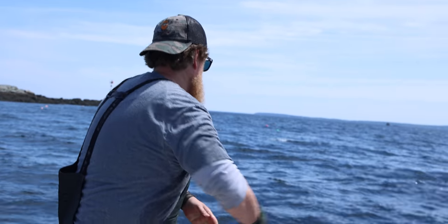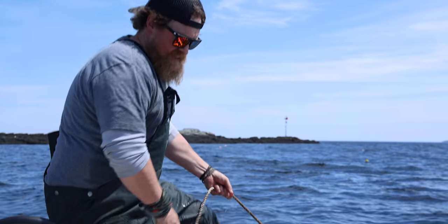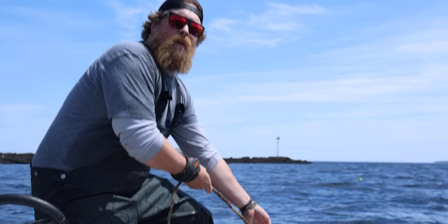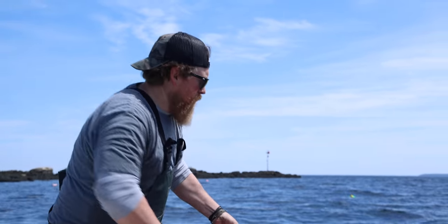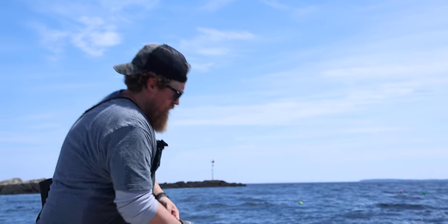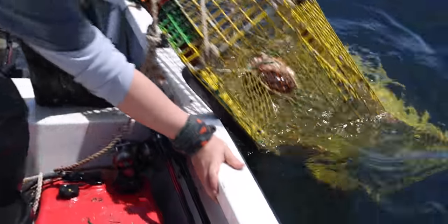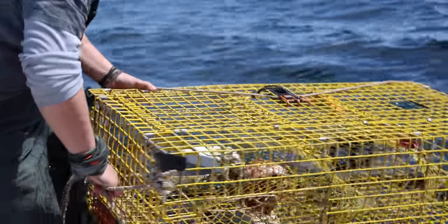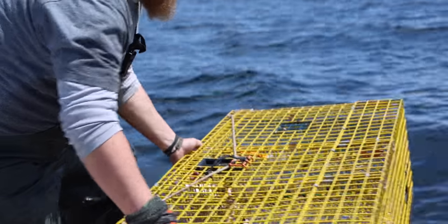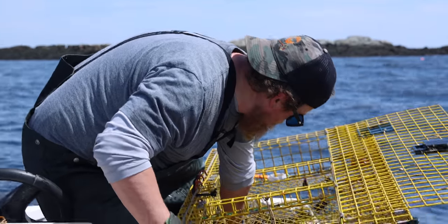Last trap. Feeling a bit discouraged even though I haven't even hauled it yet. Usually, even if I don't have a keeper by now, I would have had several throwbacks. And those crabs aren't even that big. One crab. One big crab. One big Jonah crab.